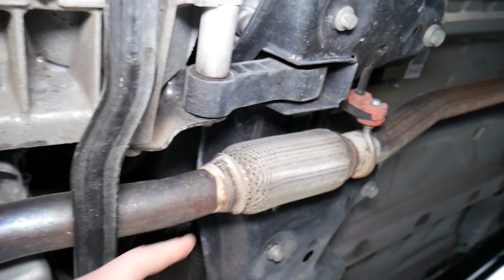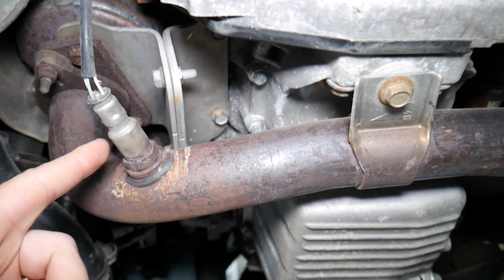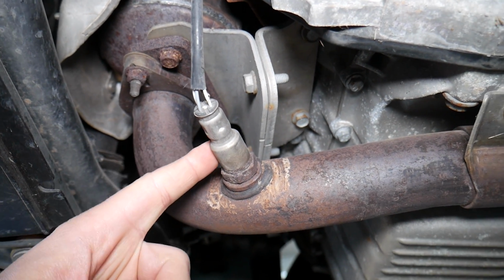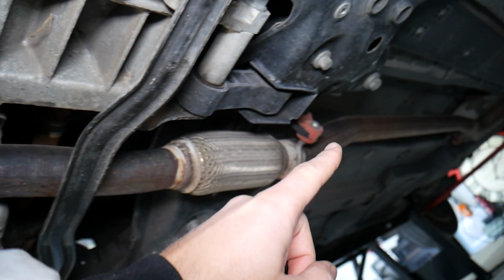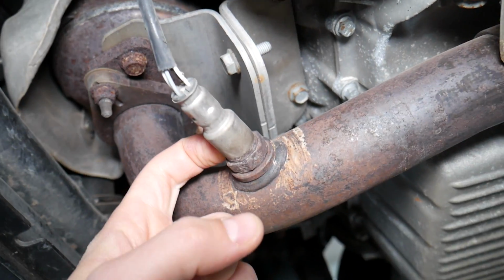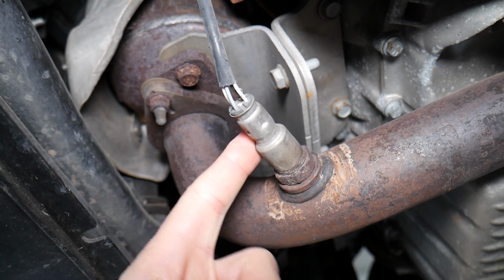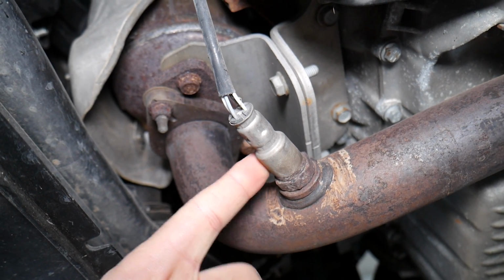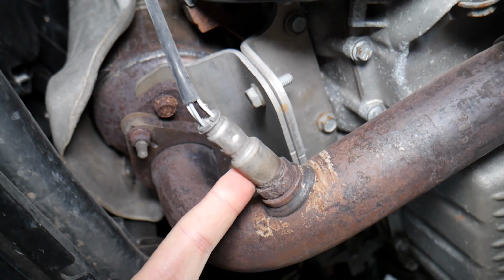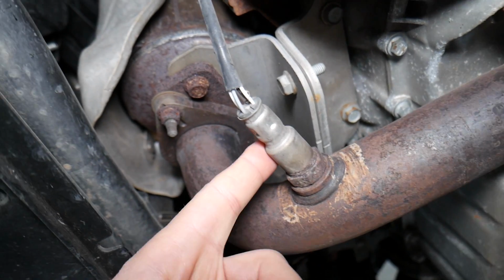We have a flex joint right here, but you need to identify where the last oxygen sensor is located. The first one is on top and the second one is on the bottom here. We don't have more oxygen sensors anywhere on the exhaust system. So that means this is the downstream oxygen sensor, also known as the lambda sensor, or oxygen sensor bank 1, sensor 2. It detects if the catalytic converter is working correctly. In order to detect that, it needs to make sure that it's right after the catalytic converter.